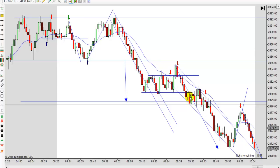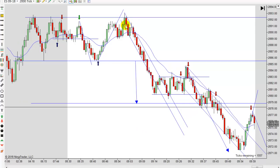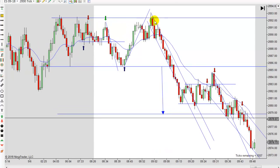And so it turns out that even though you can't get in here, if you're just patient, you get another chance at it. And I hate when you miss a trade like this, but we know we're just coming off the high, so we're probably headed to the low down here.